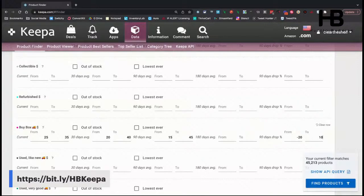So we do need to leave some wiggle room, but we are trying to be surgical and not just pull back everything. And I don't know if you guys saw this, but in that lower right-hand corner, you see where it says your current filter matches, showing how many products are in there. If you erase that negative 20 to 10%, there's like 100,000 products. Yep. So just focusing on that eliminated half the things by saying we want things that are sort of stable. Exactly.